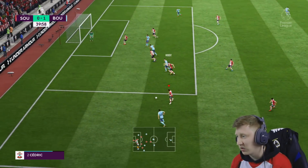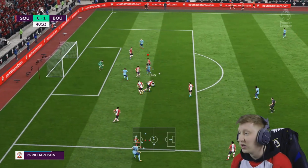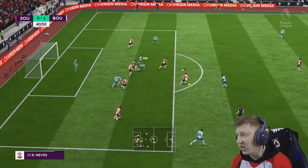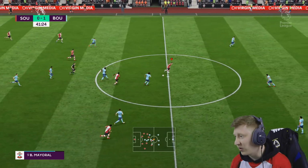Lewis Cook cuts inside, gets the tackle in, but Gacinovic picks up the loose ball. Lewis Cook again, another block. Cook goes down, drops to Josh King. He goes down. Everyone falling over inside my area, but luckily for me, no fouls given.